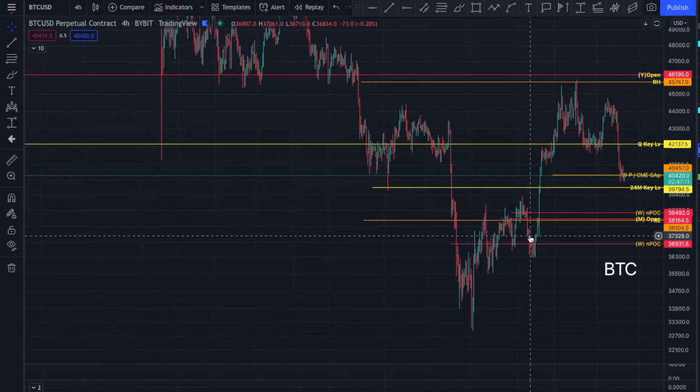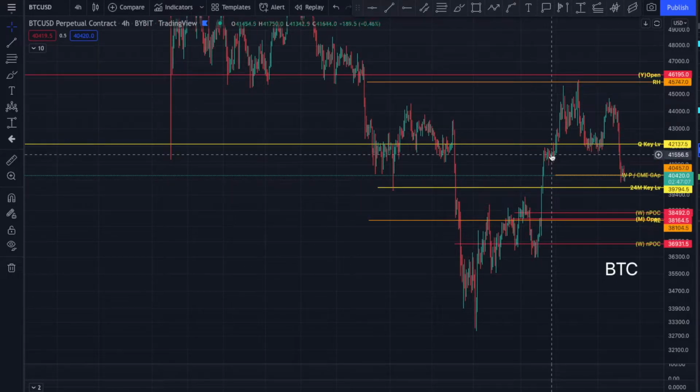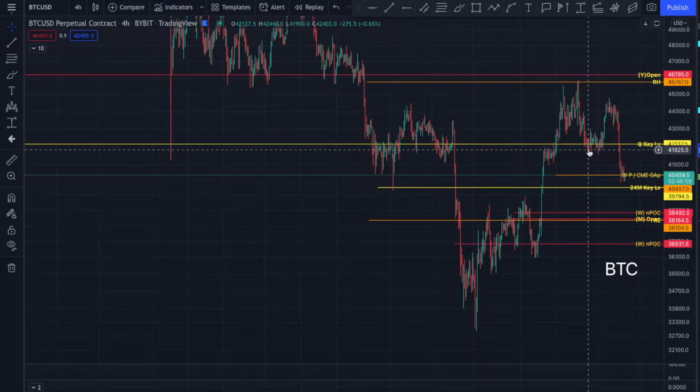So obviously we weren't at this level 17 days ago. We've rallied all the way up to that point of control. We took it to the range highs. We came back down to the point of control, as well as this. I don't have the point of control posted on here, but it's pretty much right there, like 41.6, 41.8. So it's double stacking up with this quarterly key level right here.